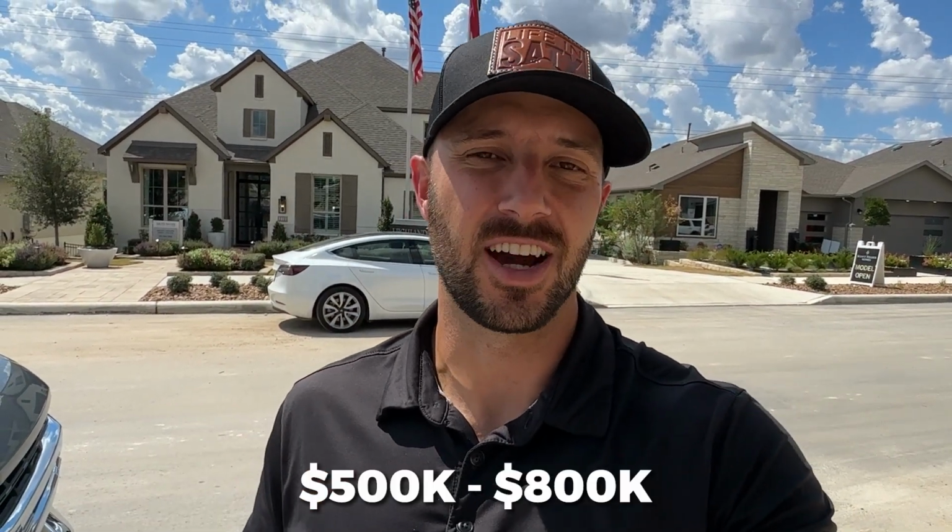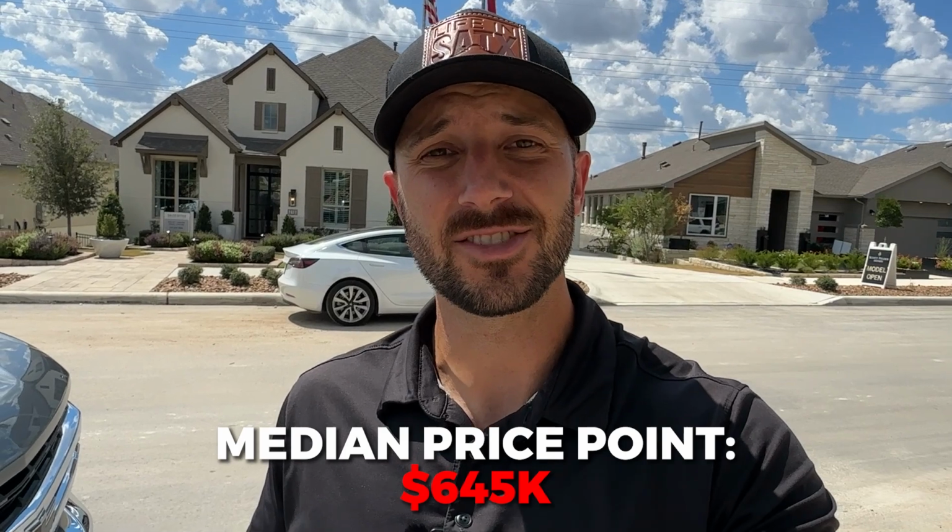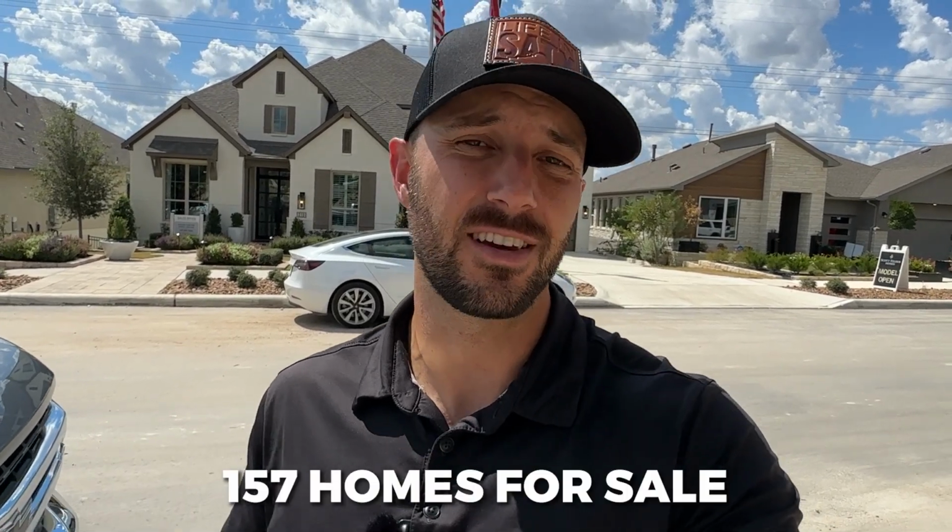Now when it comes to the sweet spot for Boerne, you're at $500,000 to $800,000. Like I said, $645,000 median price point here. There's 157 homes for sale in this price point. It's kind of the sweet spot for the new home communities. We're here at Esperanza in front of the model homes. You can kind of see them behind me.